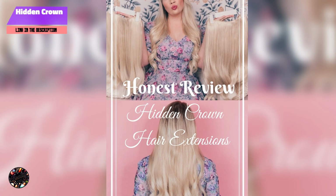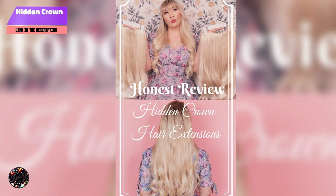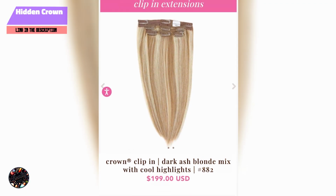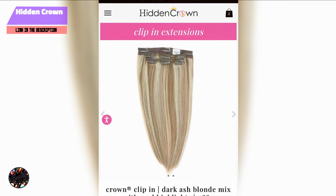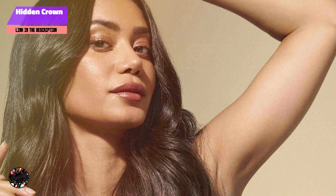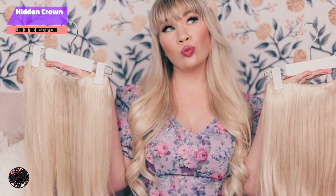Usability: the Hidden Crown extensions are incredibly easy to use. The halo design makes them a one-step solution for adding volume or length to your hair. Simply place the wire over your head, pull the extensions down over your natural hair, and blend for a flawless, natural look. The lightweight design ensures comfort, and since there are no clips, there's no risk of discomfort or damage to your natural hair. It's a great option for anyone who wants beautiful hair without the stress of traditional extensions.